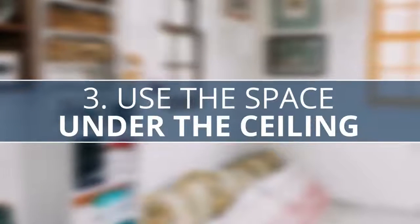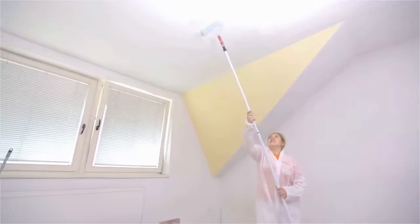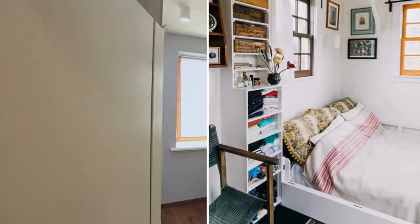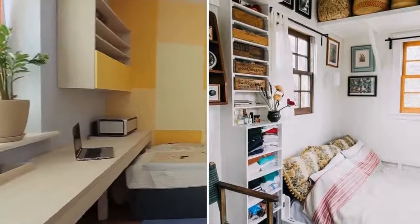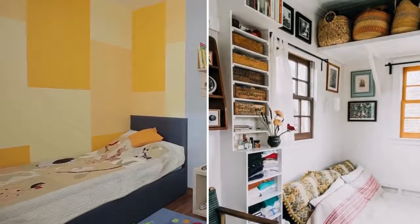3. Use the space under the ceiling. Again, the space under the ceiling is usually empty. People usually transform it by building a hanging storage idea. Above the window is storage that's fairly wide for putting baskets and other items alike. Be careful when keeping things inside the bags. It can cause a mess if they fall and scatter all over the bed.